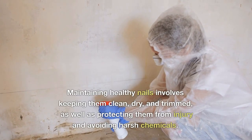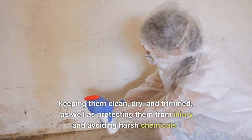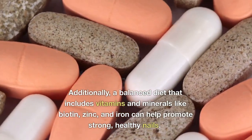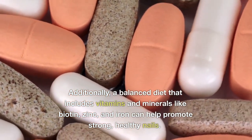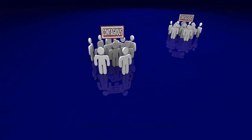Maintaining healthy nails involves keeping them clean, dry, and trimmed, as well as protecting them from injury and avoiding harsh chemicals. Additionally, a balanced diet that includes vitamins and minerals like biotin, zinc, and iron can help promote strong, healthy nails. 7 health signs on your nails.